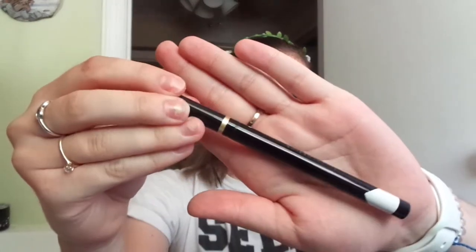M Cosmetics was one of the first brands I went to, and I have been dying to try them since I heard Mariah Leonard talk about them. They gave away a full-size eyeliner. They had three options to choose from. I got the felt tip. This is so pretty, I have to show you. I got the felt tip one.